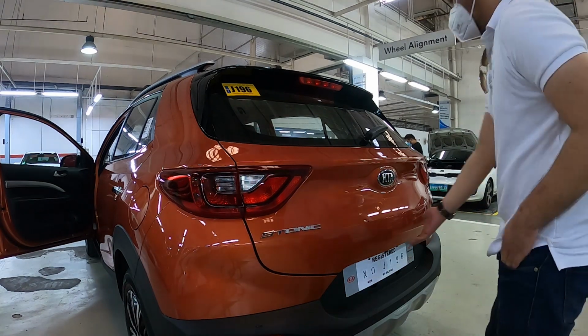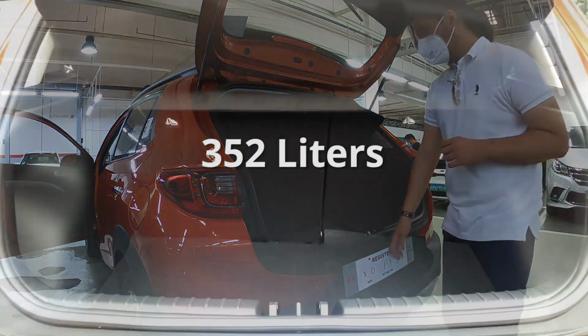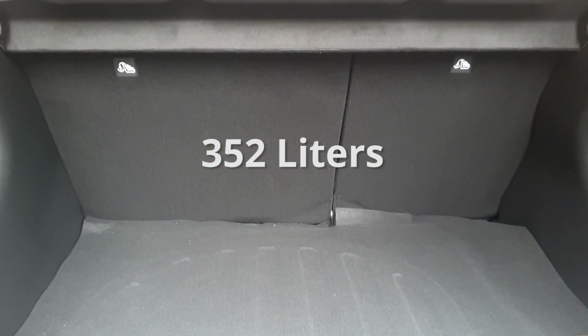Cargo space on the Stonic is 352 liters, which is pretty good for its size. So the luggage space is pretty spacious, but you don't have a flat surface here. If you fold the second row seats down, you have this hump.